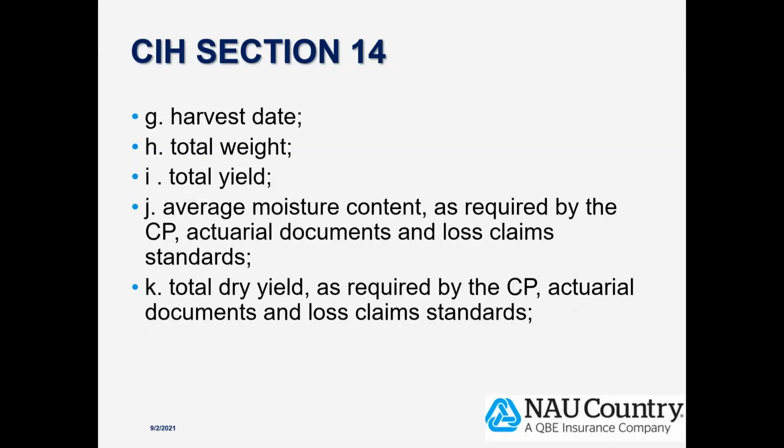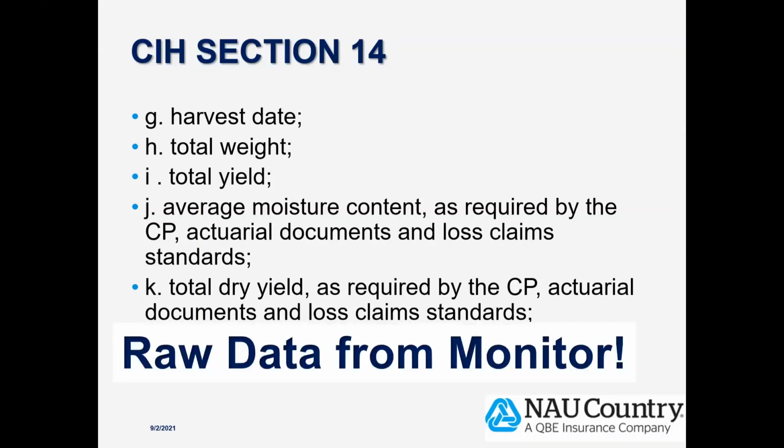What we don't have until we get the report is the harvest date, total weight, total yield, and any moisture contents during the harvest of the crop. We always apply the loss standard moisture factors to the production in the event of a claim. And so we may have fewer bushels in our harvested bushels due to moisture change than we do before we put it through the system. Our total dry yield is what we're looking for in claim settlements. And again, that comes from the raw data from the monitor.